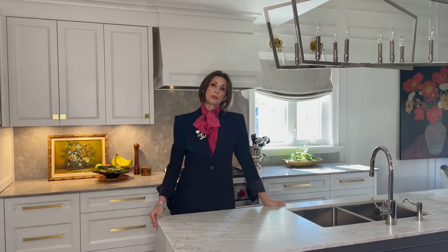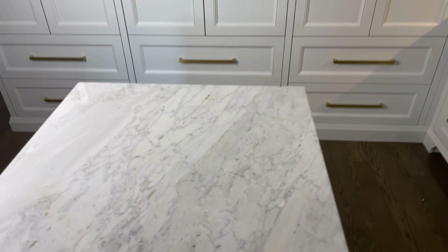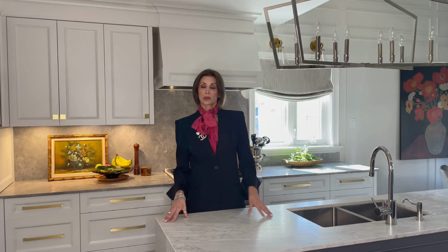First off, let's talk about this beautiful countertop waterfall. It is a leather finish quartzite. So again, let's talk about our countertop materials. We have marble, we have granite, we have quartz, which is man-made. This is going to be one of the toughest finishes you can get. It's going to make it impervious to staining, to etching. Again, leather finish. It allows you to use these beautiful natural stones without any worry of any issues with it.